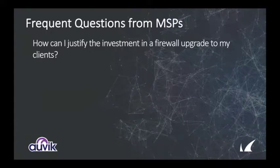The typical pitch these days is there's a lot more data that is streaming off-prem. In many cases, the majority of applications are now being hosted off-prem in the cloud. And that simply means that we have more traffic that's traversing and flowing through the perimeter of the network. We also know that the threat ecosystem itself is evolving, not just day by day, but hour by hour, minute by minute.